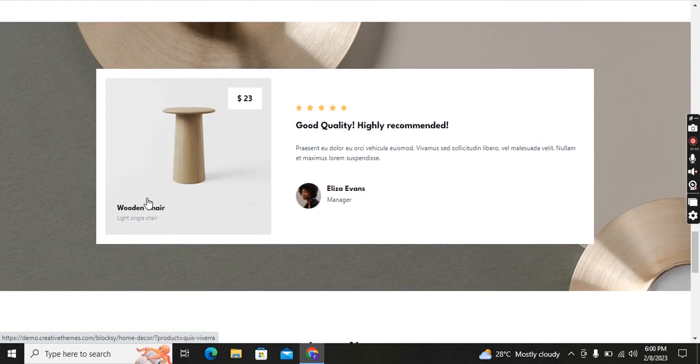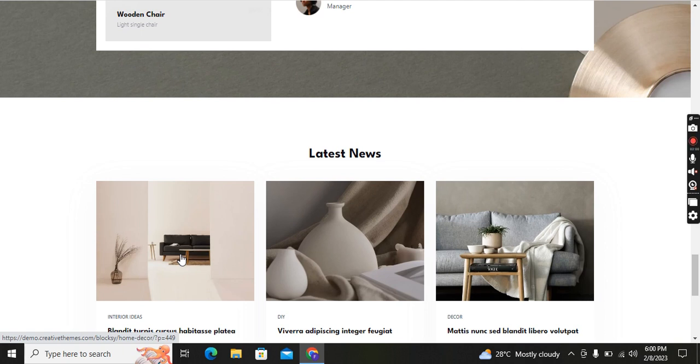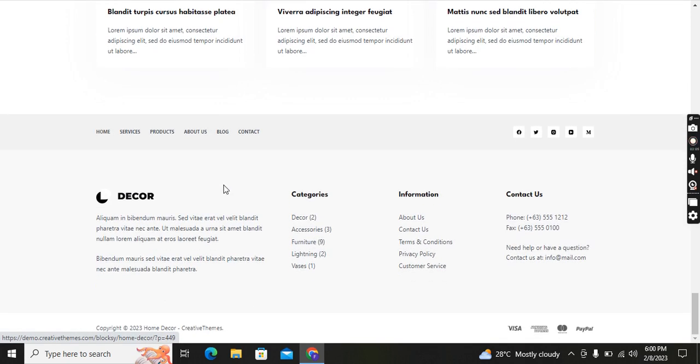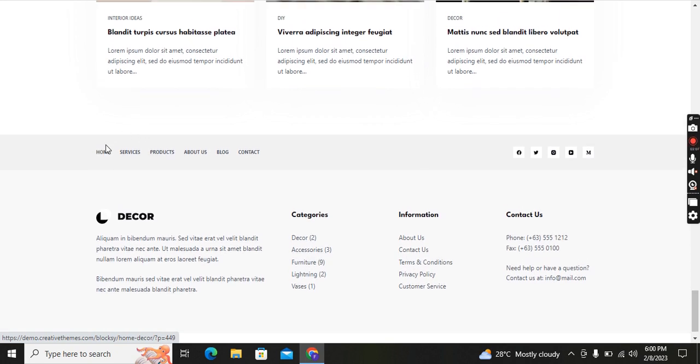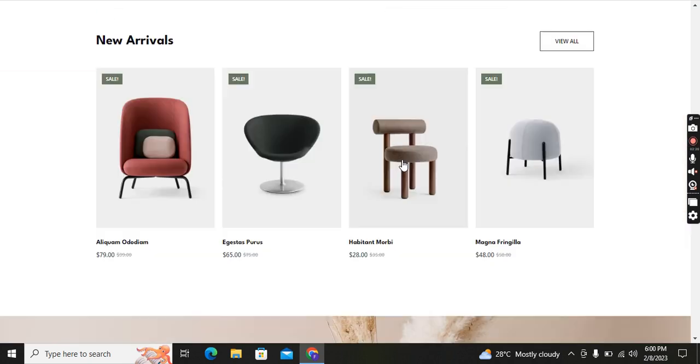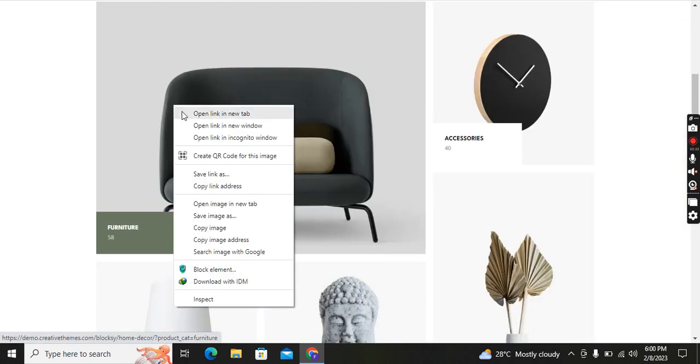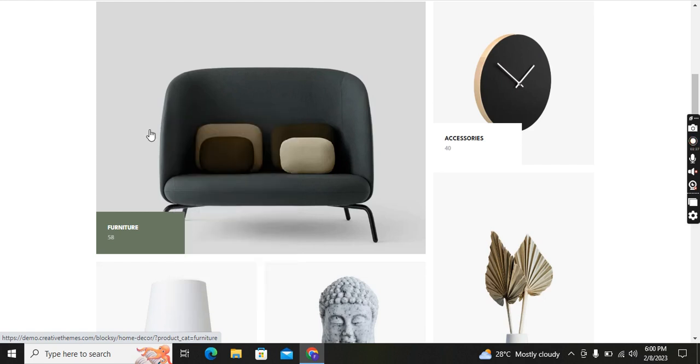And you can see the quality and comments, reviews, and latest news. These are the latest news. And last, footer section, I will put another nav bar: home, services, products, about us, blog, contact us, and their official links: Facebook, Twitter, Insta, YouTube, and so on. You can see this website is very professional and responsive.